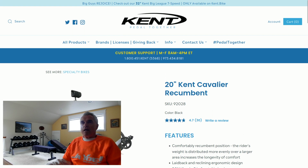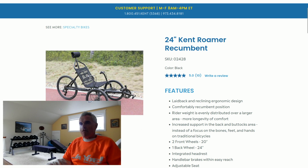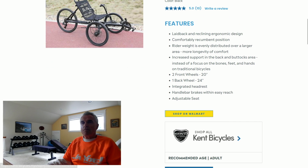And now there's also a Kent Roamer, which you see here now, 24-inch Kent Roamer recumbent. Now it has 24-inch wheels rather than the 20-inch wheels, so it'll sit a little higher off the ground. And it talks about the laid-back position. The two front wheels are 20-inch, and the rear wheel is 24, so it's a larger rear wheel. But it does not give any information about the shifting. Perhaps the shifting is the same as the Kent Cavaliere.